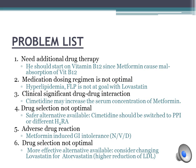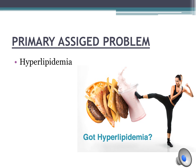The drug selection is not optimal. There are safer alternatives available. Cimetidine should be switched to either a proton pump inhibitor or a different H2RA. And there are more effective alternatives available. We should consider changing lovastatin to atorvastatin. It has a higher reduction of LDL. Our side problem is hyperlipidemia.